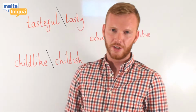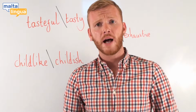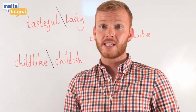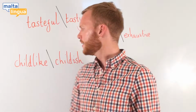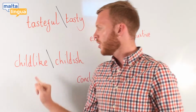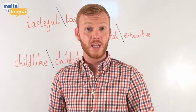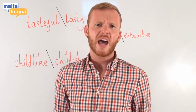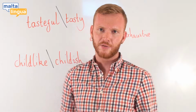Childlike and childish. Okay, now, if I describe my next door neighbour, she is in her 60s, but she has a very childlike personality. My little brother is so childish. Childlike almost has a positive connotation, meaning to resemble the features or the persona of a child, and it always has a positive connotation. It's not normally used in a negative way.